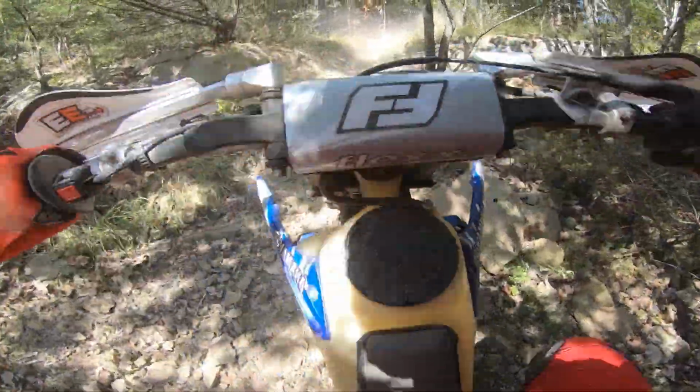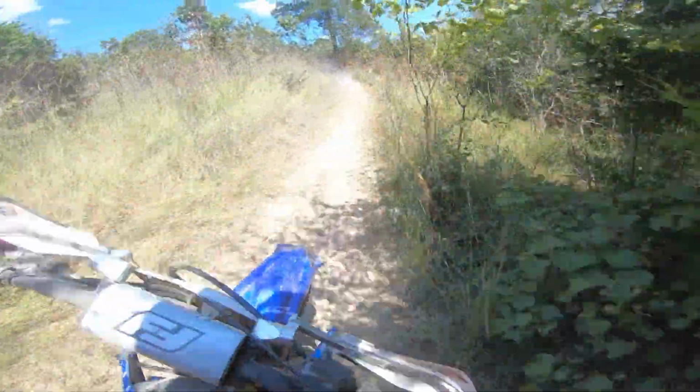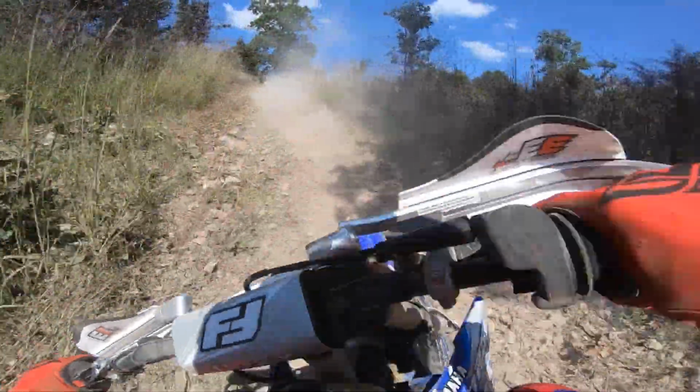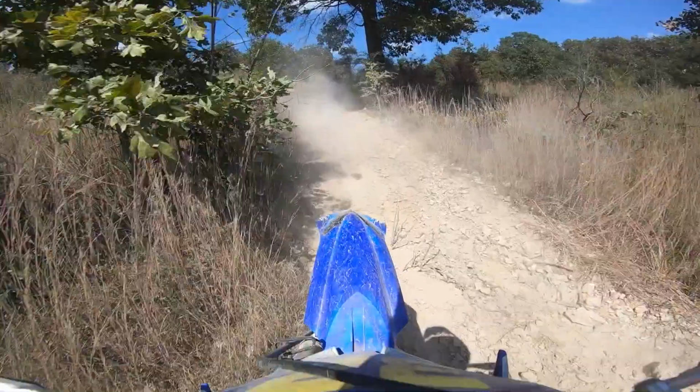Difficult one here. Oh, hit neutral. Man. Neutral's so hard to hit when you're trying to park your bike, but as soon as you get to a section where you don't want to do it, that's when you hit neutral.